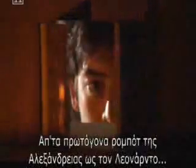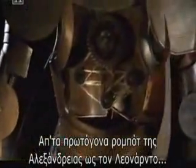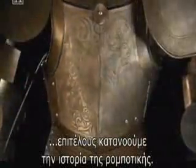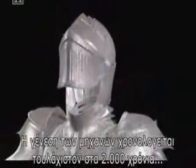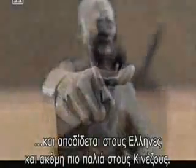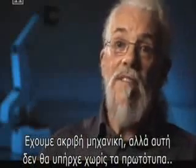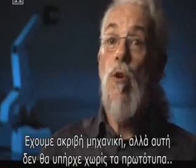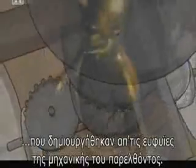From the proto-robots of Alexandria to the technological wizardry of Leonardo da Vinci, we are finally understanding the history of robotics. The genesis of machines goes way back, at least 2,000 years, to the Greeks, and probably a lot longer with the Chinese. We have really precise engineering, but we wouldn't have that precise engineering without the crude engineering prototypes that were created by the geniuses of the past.